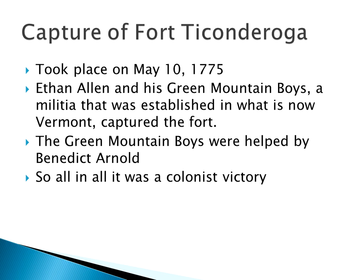So legend has it that Ethan Allen knocked on the door of the fort and demanded a surrender, and seeing Ethan Allen's army, the commander of the fort, the British commander, just surrendered the fort. So all in all, it was a colonist victory.